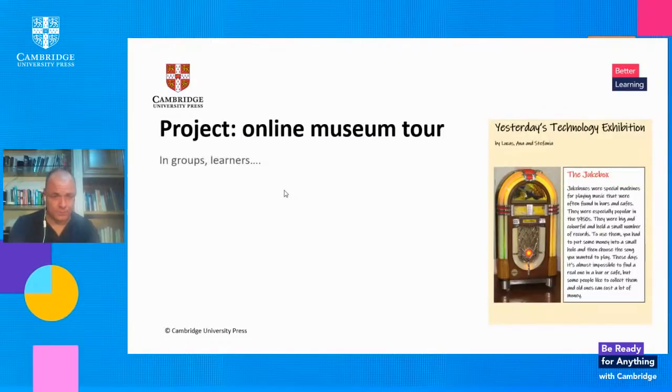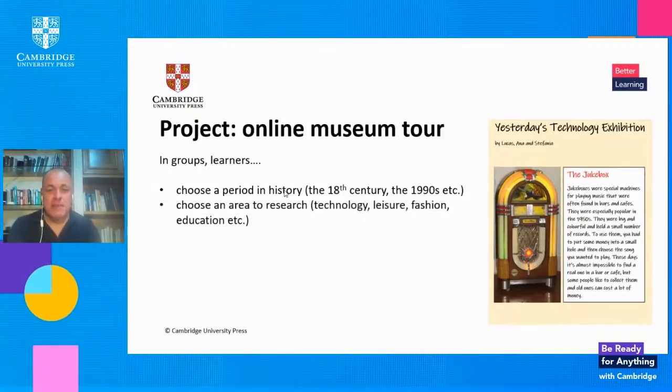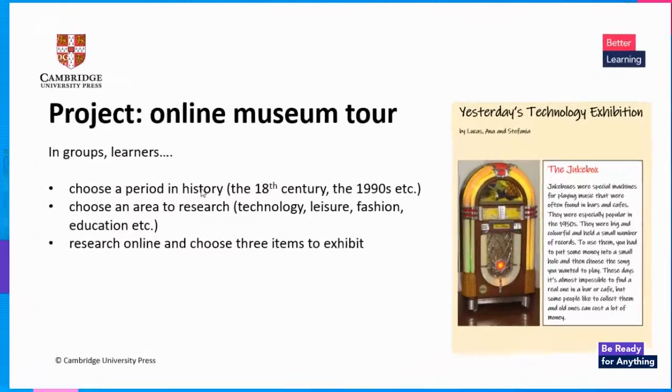So first of all, learners choose a period in history, the 18th century, the 1990s, or so on. Your idea of recent history might be very different to theirs. They choose an area to research: technology, leisure, fashion, education, whatever it might be. It could be that different groups research different areas. Then they go online, again in breakout rooms, but it can be a homework activity if they can work together, and they choose three items to exhibit.